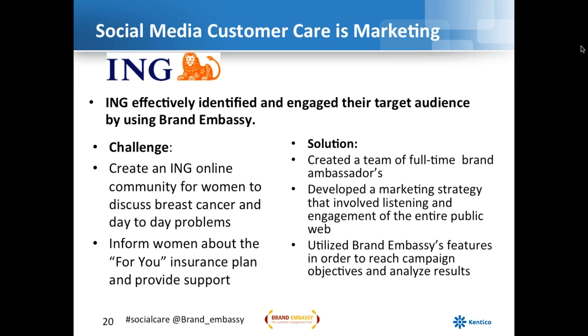ING Life Insurance has been a dynamic and innovative market leader within Central Europe. They recently chose Brand Embassy in order to raise online breast cancer awareness and promote their 4U insurance plan. 4U by ING was the first breast cancer specific insurance plan launched in the Czech Republic. So what were the results?